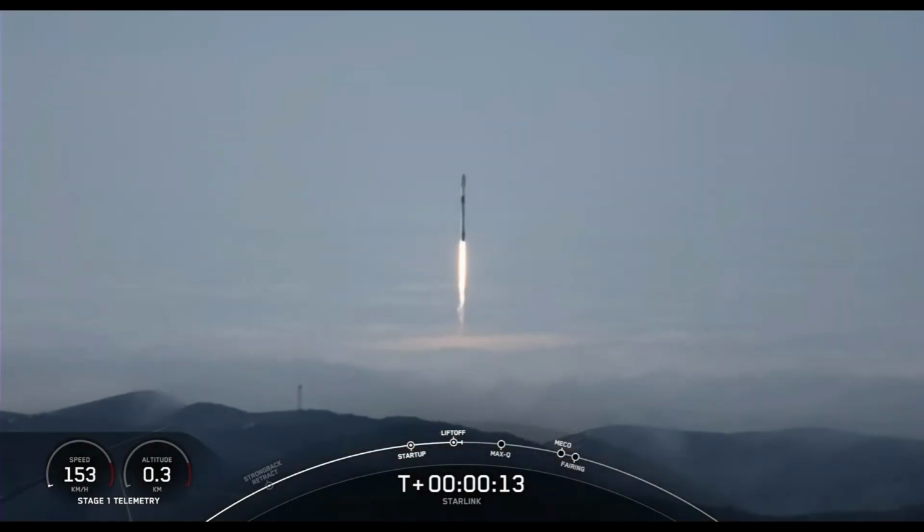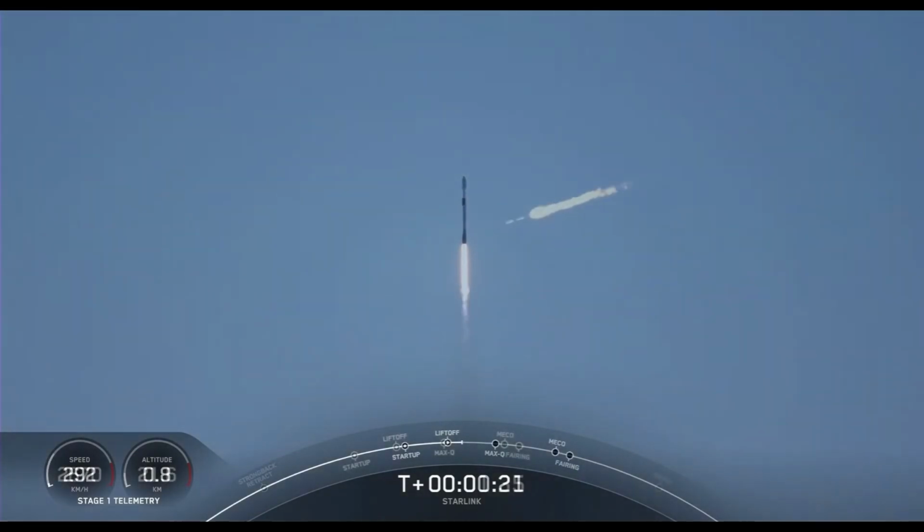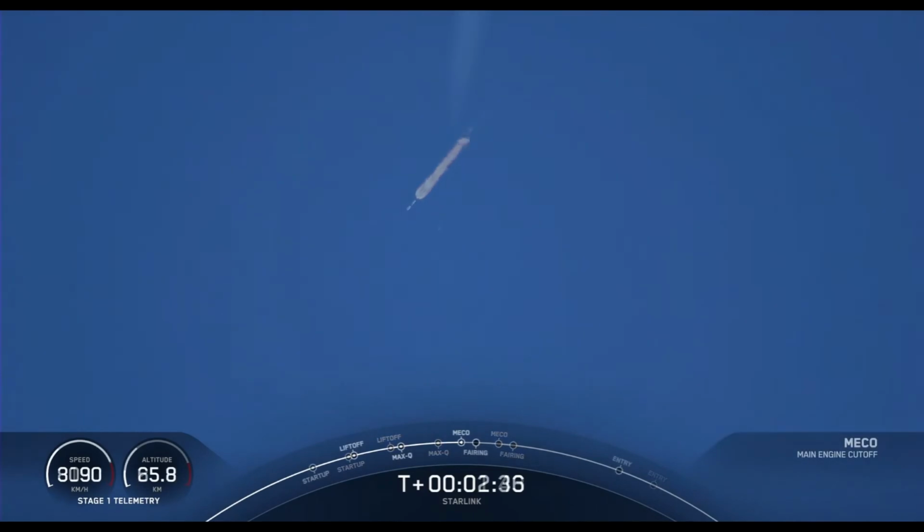They are able to leverage deep experience with both spacecraft and on-orbit operations while taking advantage of cost savings through reusable rockets. We're about 1 minute away from main engine cutoff, or MECO, if you're following along with the timeline there at the bottom of your screen.